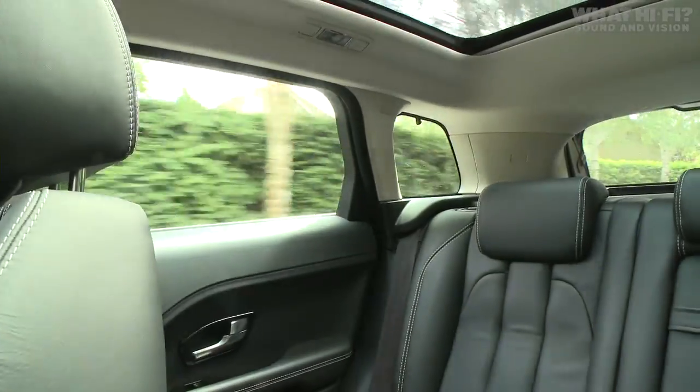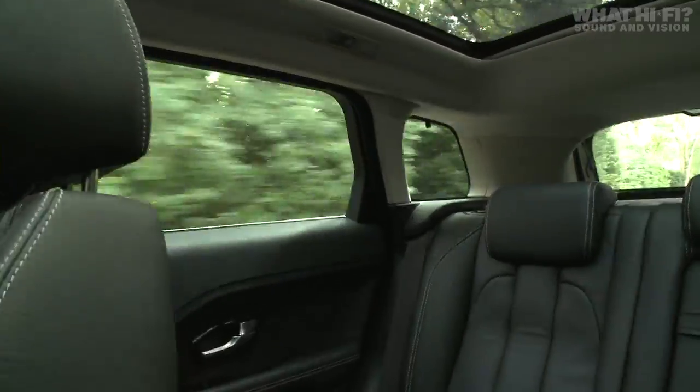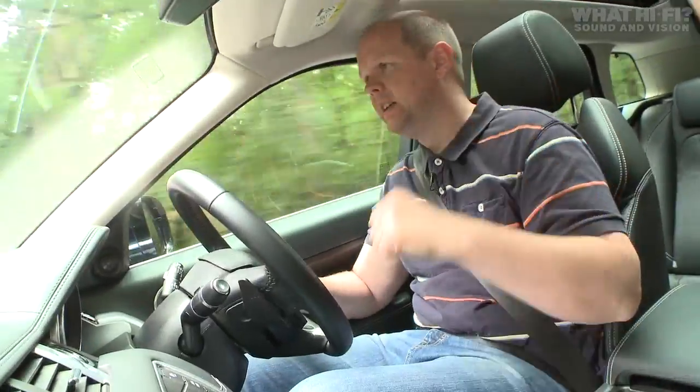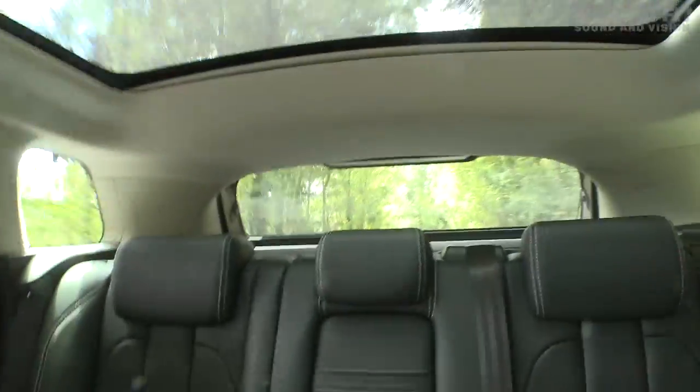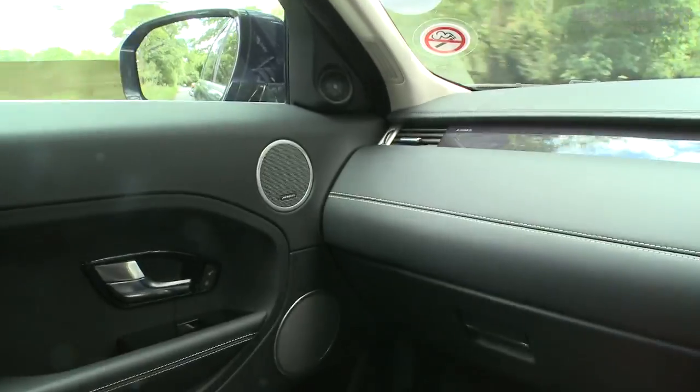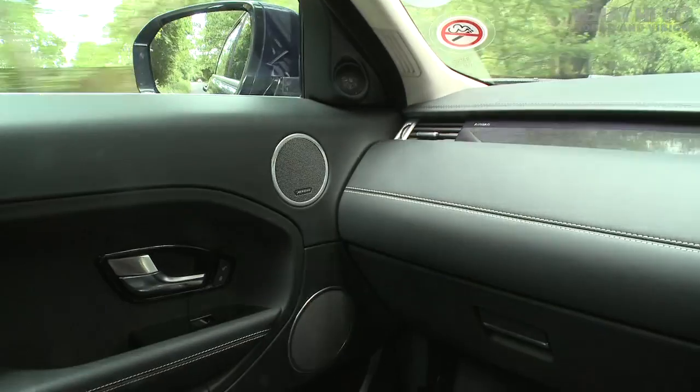You don't get any of that overhang and lag and kind of wallowing bass presence that you can sometimes get in cars where the subwoofer is right at the back, mounted in the boot. Instead here, because it's actually underneath your seat, and then also the loudspeakers in the doors are quite substantial and also quite powerful, bass is really, really focused and really, really tight.